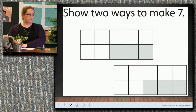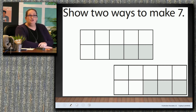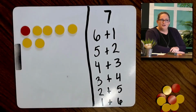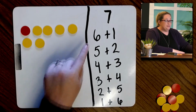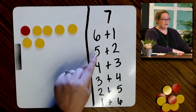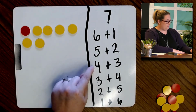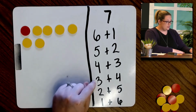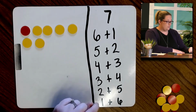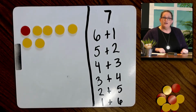All right, let's look at our whiteboard. Let's check and see if you found 2 ways to make 7. Are you ready? Let's see the whiteboard. Okay, did you pick 2 of these ways? Check, 6 and 1, or 5 and 2, or 4 and 3, or 3 and 4, or 2 and 5? Or 1 and 6. If you showed 2 of those ways, kiss your brain.